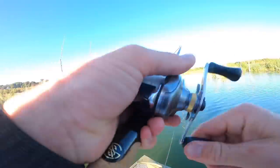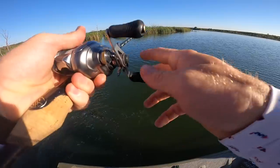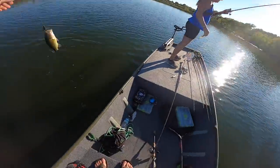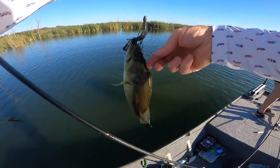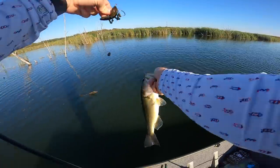Fish. Got him. There we go. All right, y'all. Let me tell you what. After that storm, I'm thinking T-rigs are going to be the way to go today. As the day goes on and the light gets lower, I have no doubt we'll get on a moving bite. But I think for now, it's going to be all about the bandito bug.